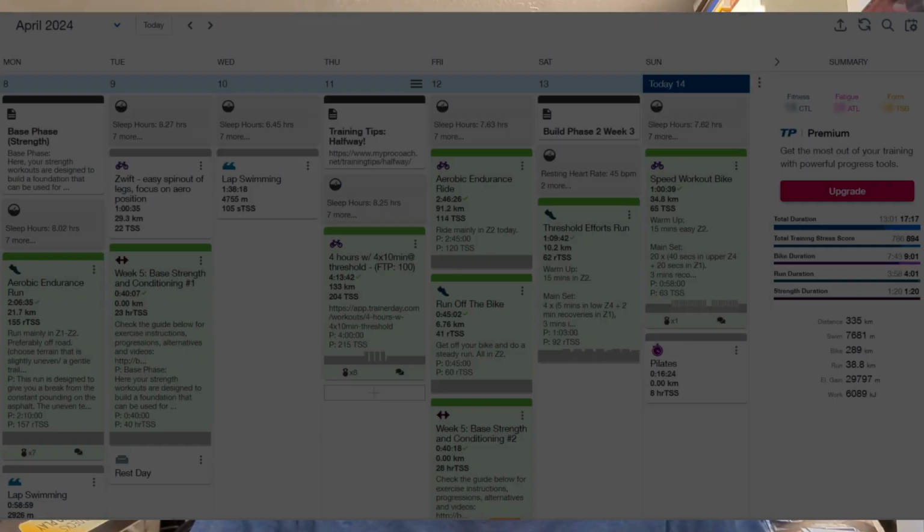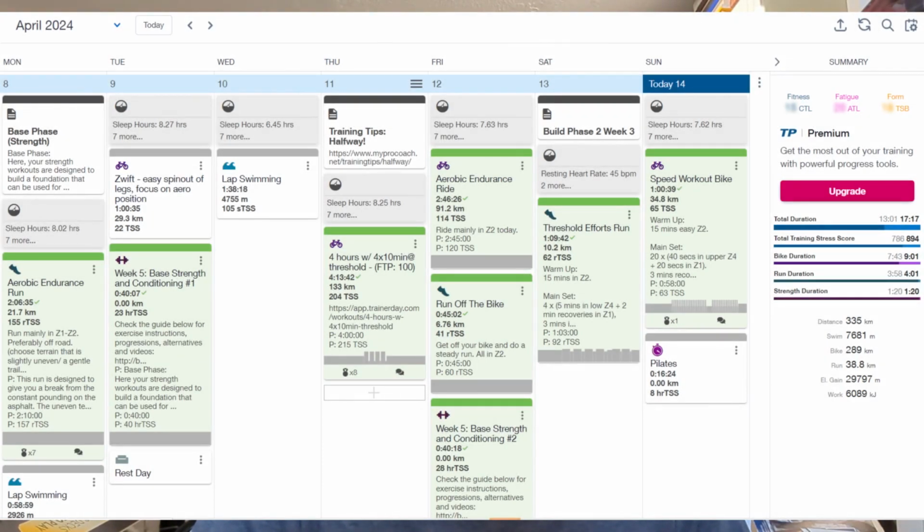Week 2 of my training is complete. Overall, very satisfied with this week. As you can see, we've got a mountain of greens there. No reds. Reds means I didn't do it, so I completed everything. There's a number of whites.